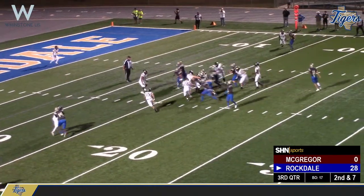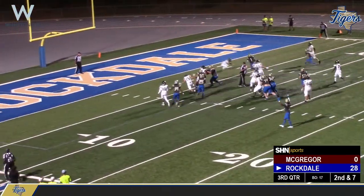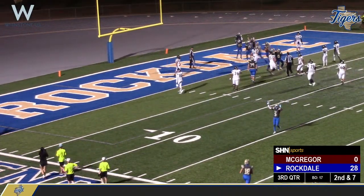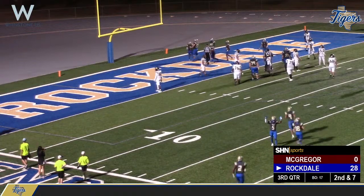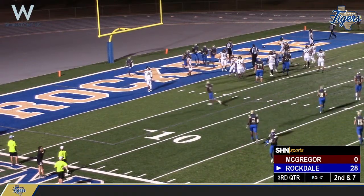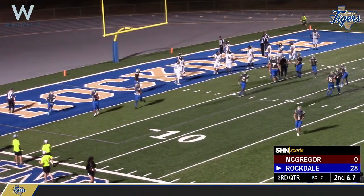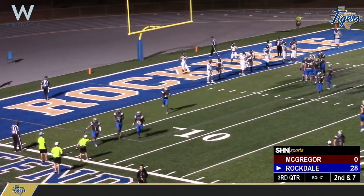Second down and 7 with a man in motion. Here's a handoff up the middle. Breaks a tackle, out from the 10 to the 5, diving for the goal line. Is he in? The officials? Touchdown. On the run, Kimar Spencer takes it in. 17-yard touchdown run. What a play.